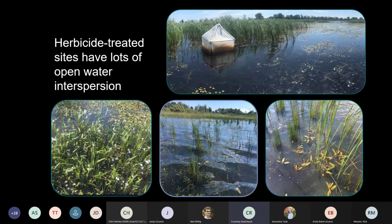In particular, here's some photos of the herbicide-treated sites where a lot of aerial insectivore birds were foraging, and these are, like I mentioned, kind of shallow open water marshes. They've got some emergent vegetation, but there's a lot more interspersion than in a really robust cattail marsh, or in particular, a dense stand of Phragmites australis. Similarly, the uninvaded sites that we measured did span a water depth, so they include both meadow marsh all the way to emergent marsh.